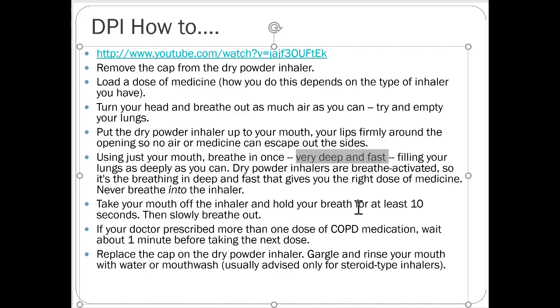Now, the difference between the dry powder and the metered dose is a propellant aerosol, so it's more of a fine vapor mist. So there's just different physics as far as how the particles travel through the mouth. So you just have to take my word for it. This is how it works, and this is the recommendation. But you can watch the videos if you want to see more of a demonstration on how these are done and see some real people using inhalers.